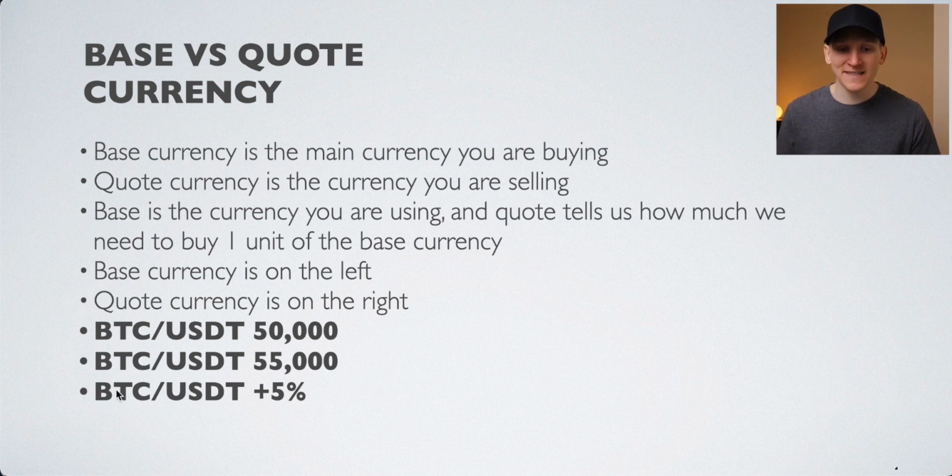And the quote currency tells us how much we need to buy 1 unit of the base currency. And I'll show you the quote right here. So we've got Bitcoin, that's BTC. So we know that that is the currency that we're trading. We can look at the quote currency, which is US dollar tether. So that is the quote. We then have 50,000. What does that mean? It tells us that it takes 50,000 USDT, which is the quote currency, to buy 1 BTC, which is the base currency. This will obviously change depending on the exchange rate between the two currencies.